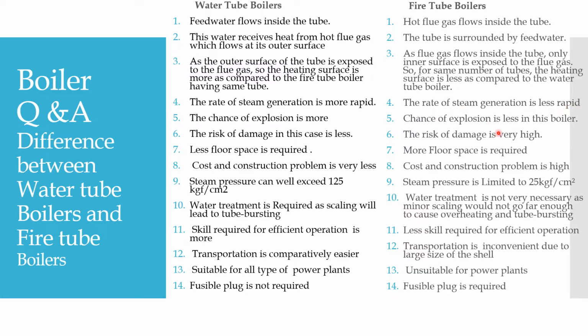In a fire tube boiler, the steam generation is less rapid, and the water in the shell exposed to flue gas is very less because only the inner surface comes in contact with the flue gas, so the damage of the shell and the chance of explosion will be reduced in a fire tube boiler.